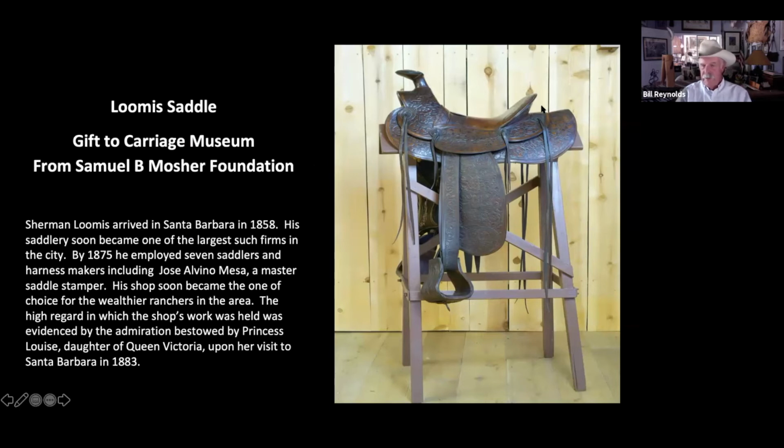There are some in private collections here in San Ynez, and there's one over at the San Ynez Valley Historical Museum. But the thing about it is they were designed in such a way that you could put this saddle on a horse today, one of today's horses, and it would fit.